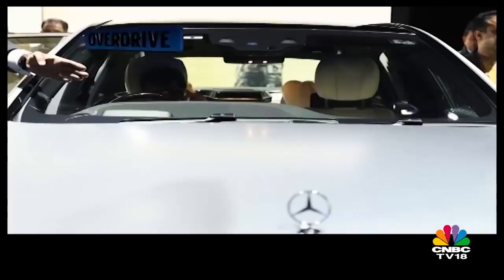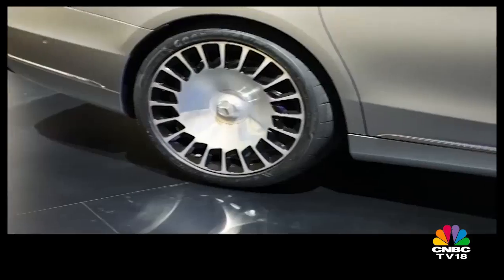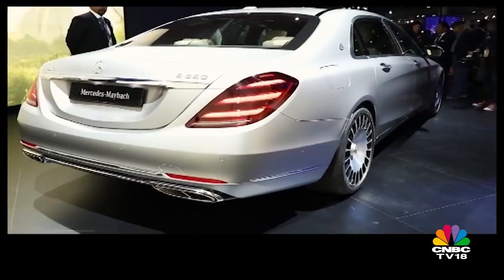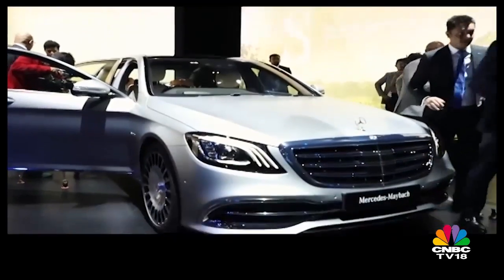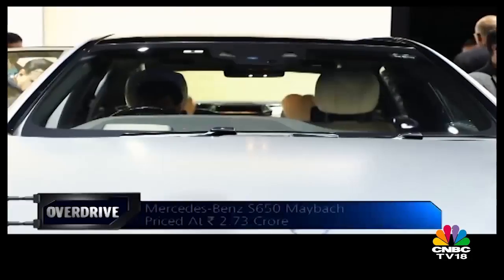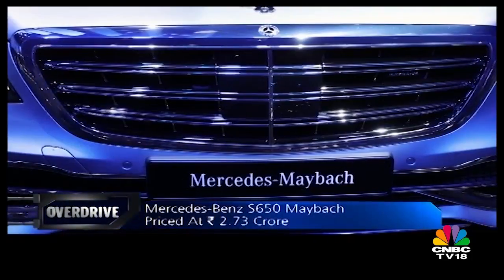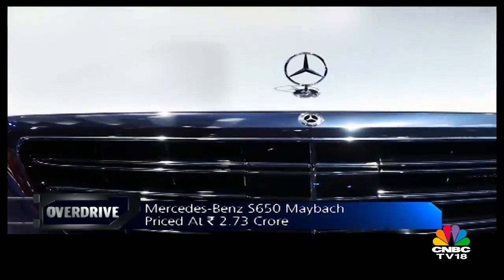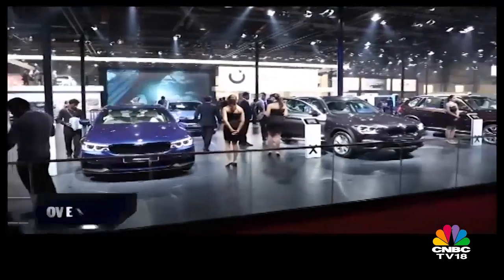Speaking of the engine, it's a 6-litre V12 under the hood. It puts out about 630 PS of power and 1000 Newton meters of torque. I don't know what you need that kind of pulling capacity for, but probably that is how it works in the luxury world. You can never say no to big power and big torque, but big on luxury as well. That is what the Maybach is all about. That's what it's always been all about, and that is what this car is. The price reflects that as well. It's over 2.73 crore for this particular S650 Maybach that you see.